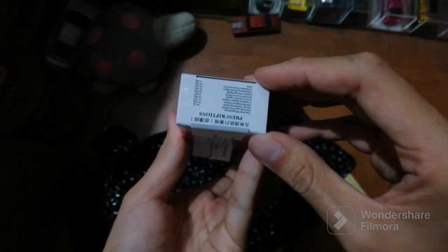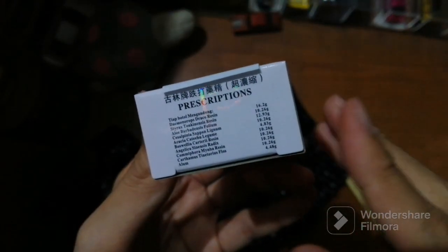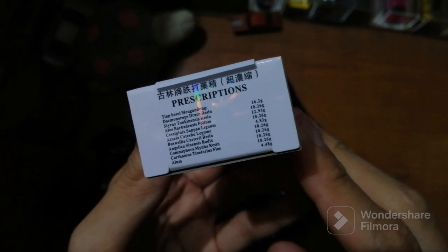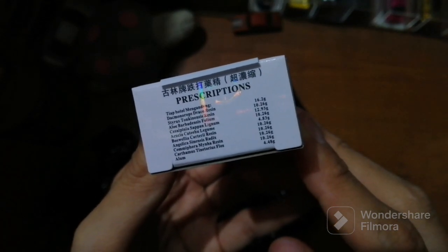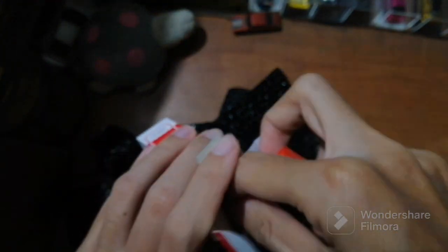Let's open this. This is the packages. Oh, this is the ingredients. Can you see? Oh my god, it's like a tonic. Okay, we can find the manual book.